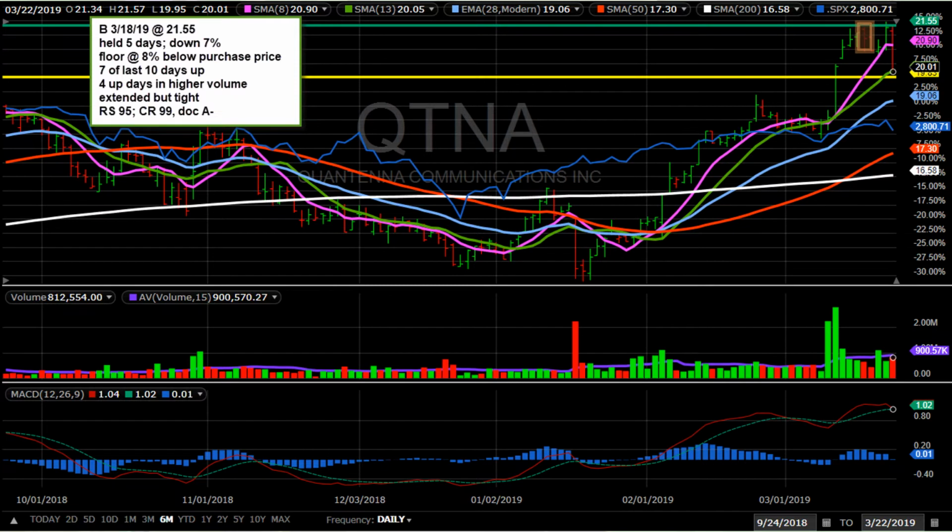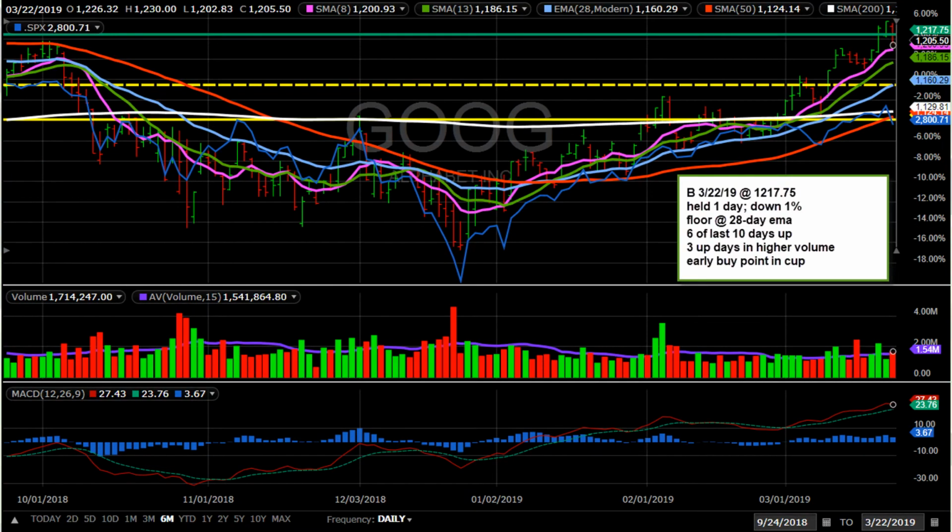It was a little extended over the pivot point, but it was tight for several days, so I felt that I could buy it. It had a relative strength of 95, a composite rating of 99, and StockDoc had an A-. The third stock that I bought this week is Google, GOOG. I've held it for 1 day and it's down 1%. And I do have that floor at the 28-day exponential moving average.